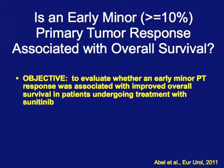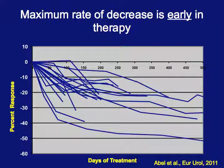In our series, we asked the question, is there something about presurgical therapy that we can use to predict prognosis? And can we use the primary tumor as a biomarker to predict outcome? So this is a spidergram looking at responses in the primary tumor. What we noted was that those patients who did respond in their primary tumor responded early. So if you don't see it early, you're not going to see it, and there's no point in continuing treatment if you don't start to see some shrinkage.